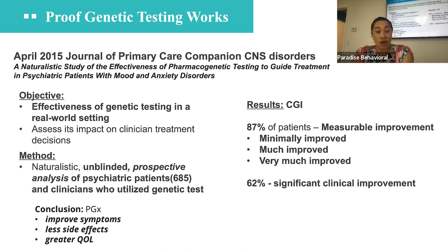So why can't we use a tool today that can help us give these patients improved symptoms, less side effects, and greater quality of life? This is what these patients are looking for. So we have an option that we often leave on the table.